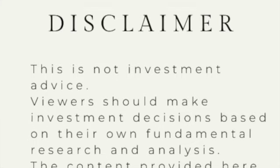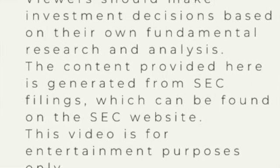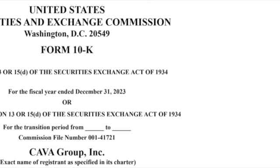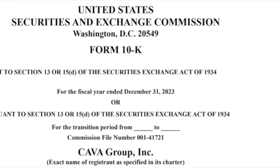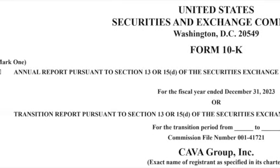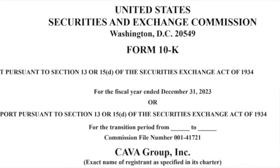And their 10K actually talks about the challenges they face in securing those prime locations, especially as they're growing so fast. It's a constant balancing act, trying to find the right spots that fit their brand. It's like a culinary real estate game. That's a good way to put it. You got to find the best properties.